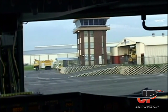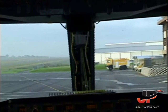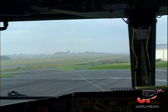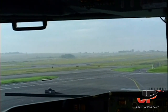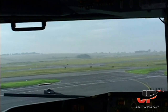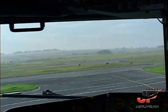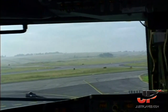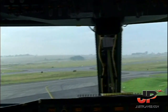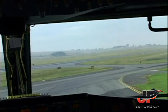Recall. Checked. Flight controls. Forward, aft, left, right. Standing by rudder. Command 451, fully left, fully right. Flap 5 required. Flap 5 selected. And flap 5 green light. 4.4 units, stab trim set, cockpit door locked. King on the left, he's standing waiting for us. Requesting check on the right.